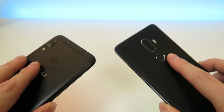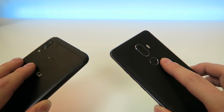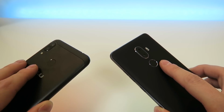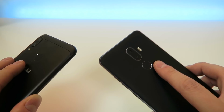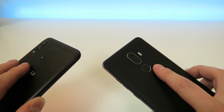Now also on the back are the two cameras on these devices. So both devices feature dual cameras, which allows you to get portrait mode on both of these. Now on the BLU Vivo XL4, we get a 13 megapixel main camera and a 2 megapixel secondary camera. And on the ZTE Blade Max View, we get a 16 megapixel main camera and a 2 megapixel secondary camera.